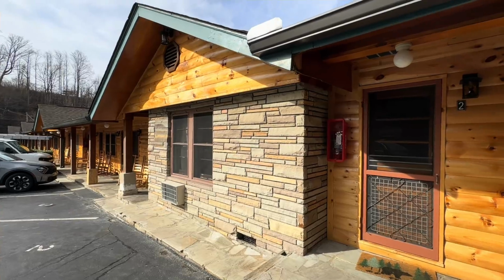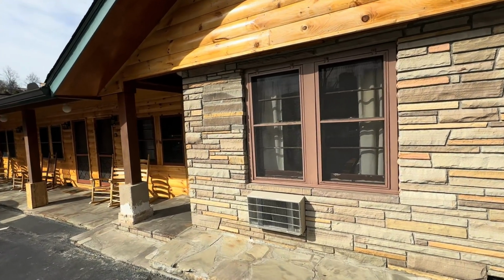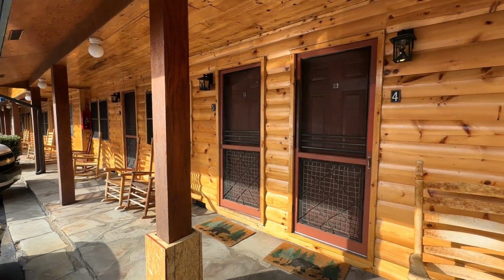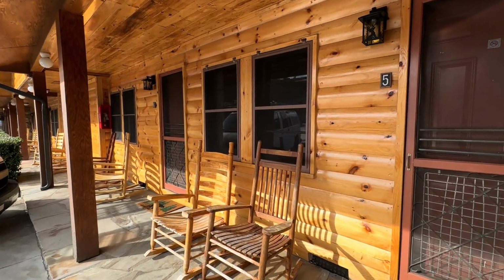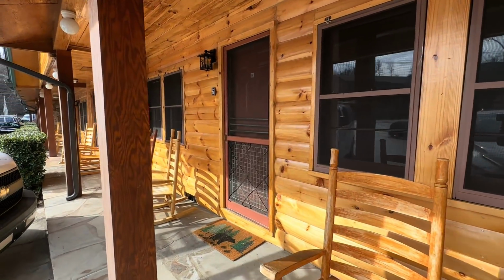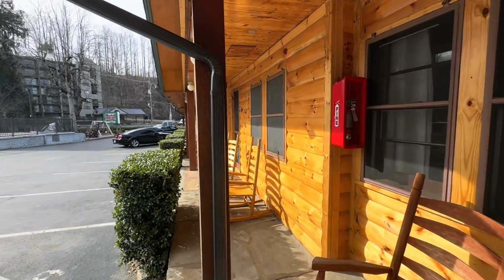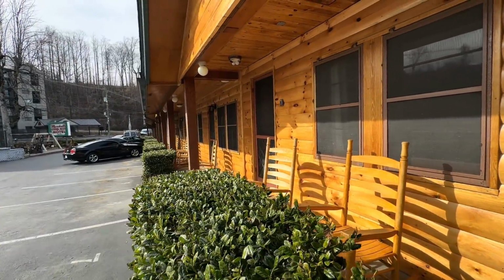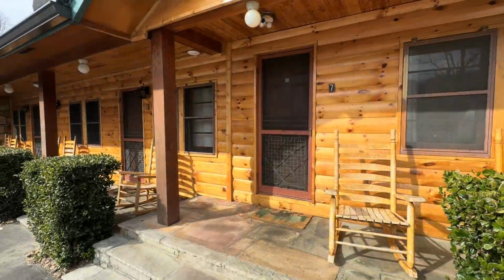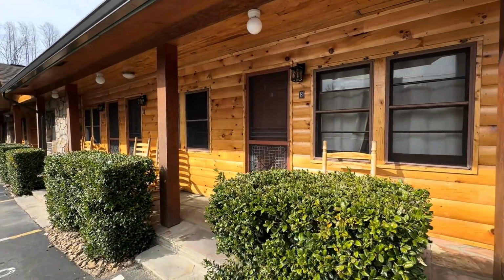Look at the outside though. How it all looks kind of like you're at a cabin, but yet you're in a motel. The rooms have that rustic look to them, and on their website, that's what it says: relax in rustic luxury. Everyone has a rocking chair out front. Maybe you guys haven't noticed this yet, or maybe you have. Look at the doors.